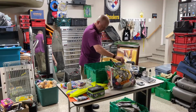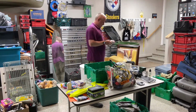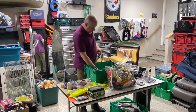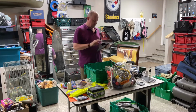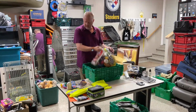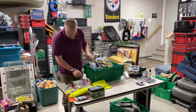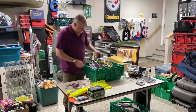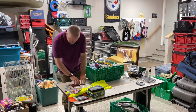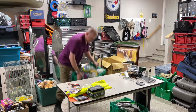Hey, a Nerf bullet. Mo and Andy. Oh, those are more toys, but they're the hockey pucks, hockey things. Whatever that was, it's broke. Alright, we're gonna put these toys along with these other toys, and we'll look into the toys later. Put these in there too, just so they can get off the table for now.